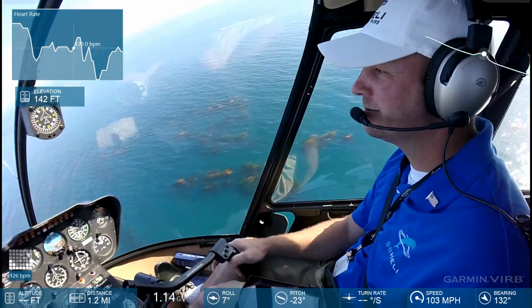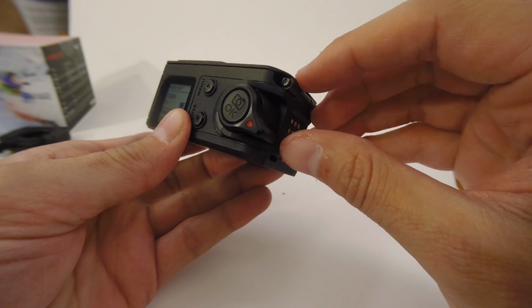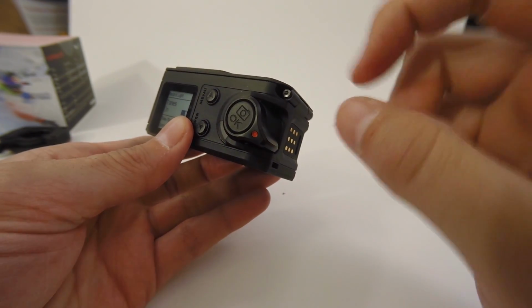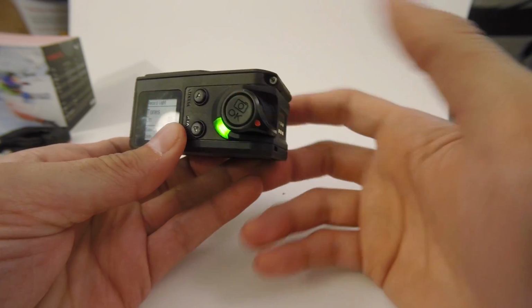Now, to record the footage, we actually have a tactile button that we can flip forward so we can feel it through our gloves. It's really nice. If we want to just take photos, we have a dedicated photo button here, and again, depending on how we press this, we can switch from time-lapse to just normal photos.